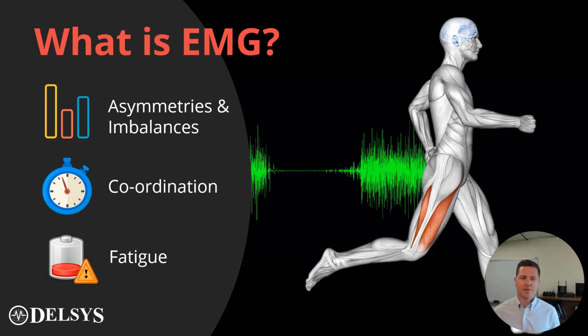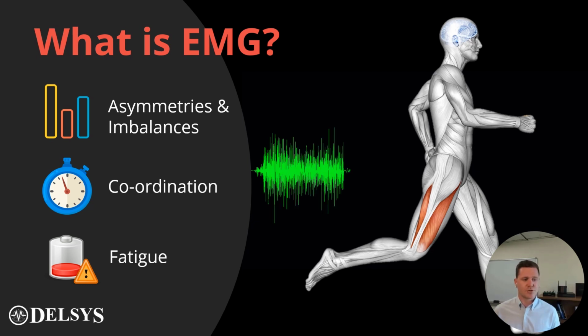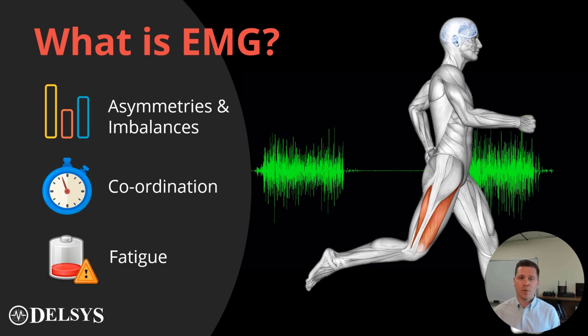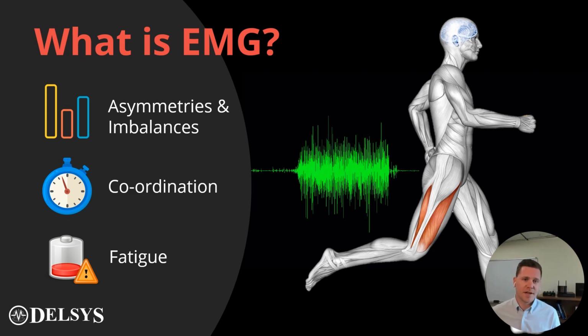And a lot of these different insights allow us to understand differences in human performance and allow us insights into certain metrics such as asymmetries and imbalances, how we can look at muscle timing to understand coordination, and then how we can also look at fatigue to see what sort of detrimental effects that will have on performance as well.